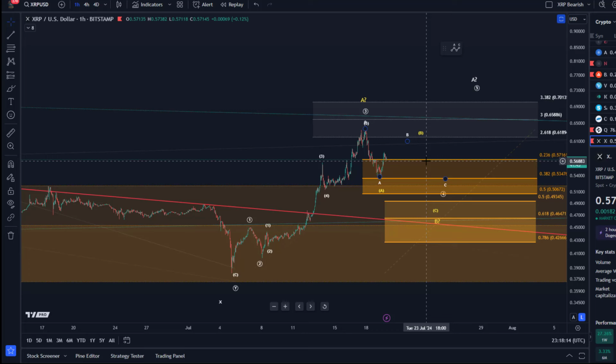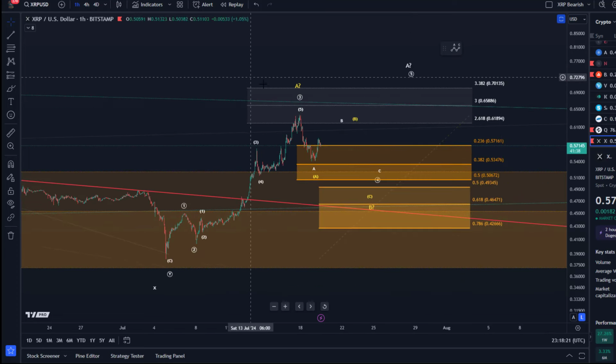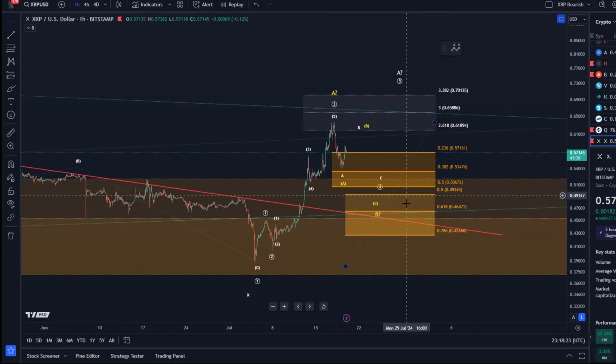A lot of other coins performed really well today. XRP didn't so much, but we're still holding the upper support region. We're dealing here with two support regions. At the moment, the upper one is still holding, which could allow for one more high.